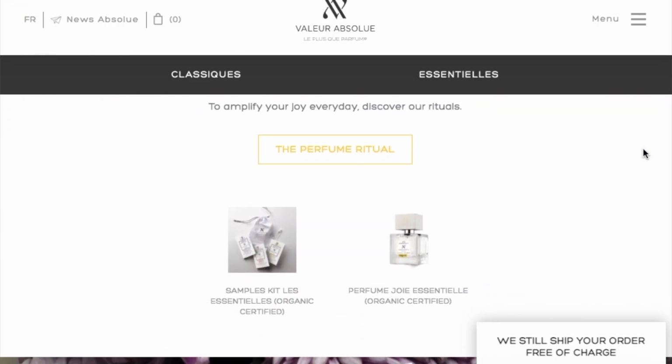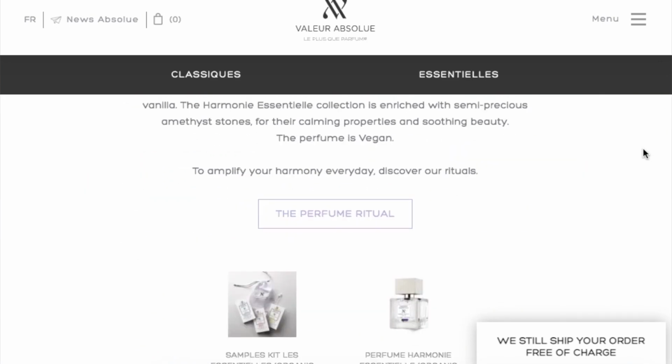These are £62 for 50 milliliters. The other fragrances are also about mood boosting, so this one's meant to be confidence boosting. I think they've got one which is serenity or serene. It's worth checking out if you like perfumes which really enhance moods and work alongside that.